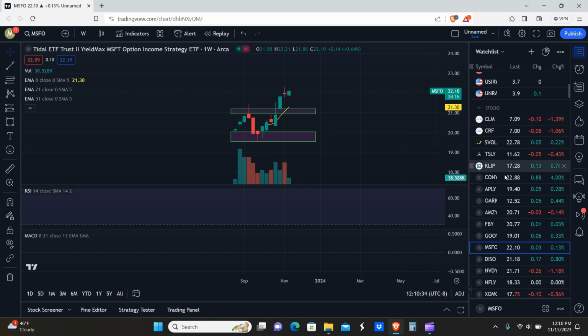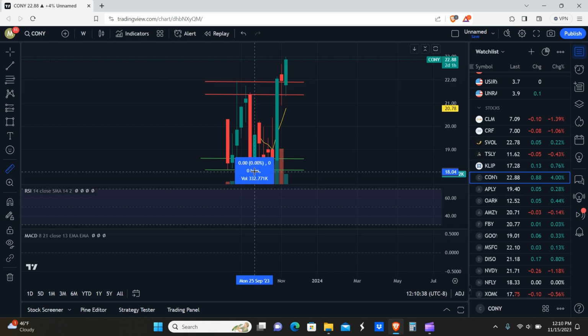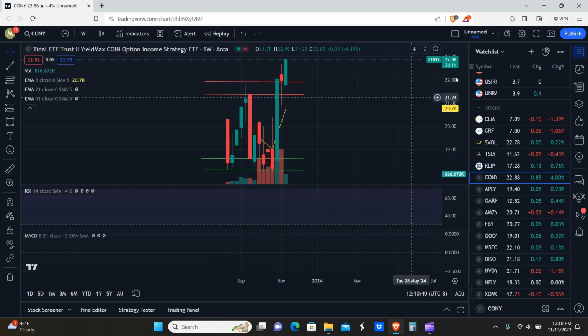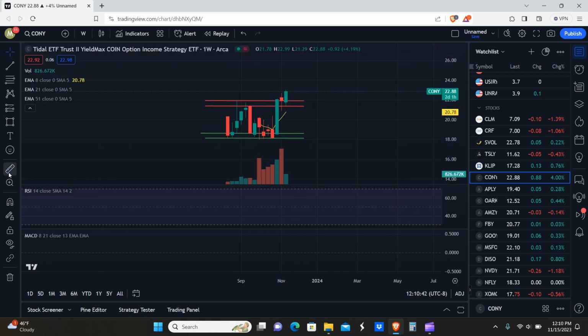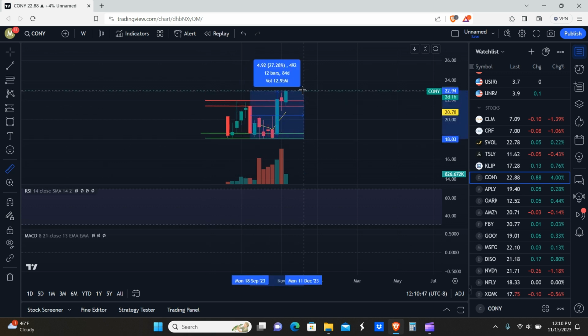And the other big one was Coney. So from the absolute low, and again, this thing is causing problems. So one more time, from the absolute low to where it currently sits, Coney's up about 26, almost 27%.